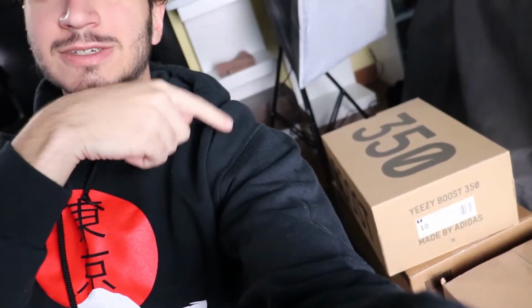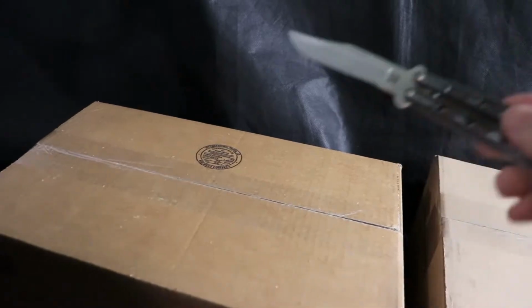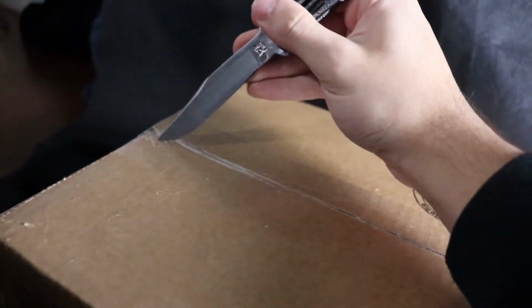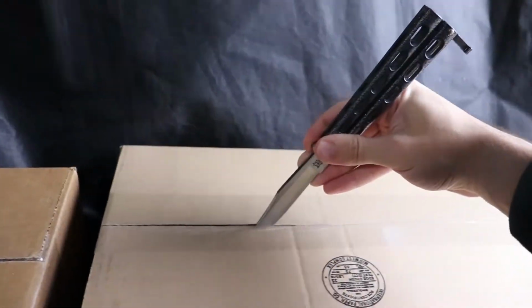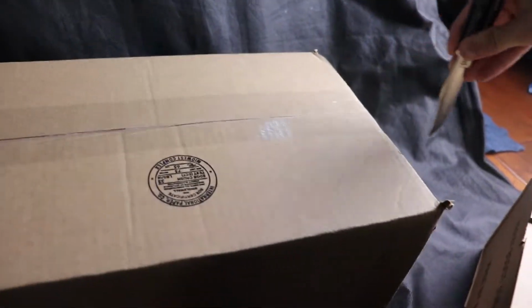Alrighty, so first off, our Yeezy 350 MX Oats have arrived. I'm gonna go ahead and open up all these bad boys. I've opened up one, and that was the review pair for the video, so I'm gonna go ahead and crack open the other ones. Alrighty, busting out the trusty butterfly knife to open up these packages. There's one. And there's two.